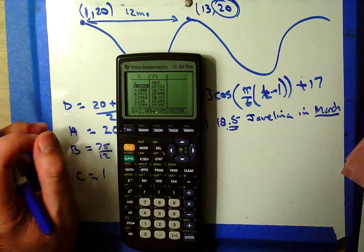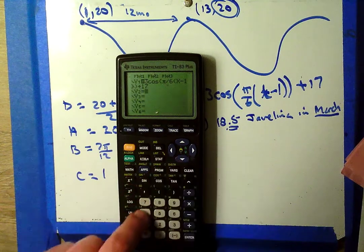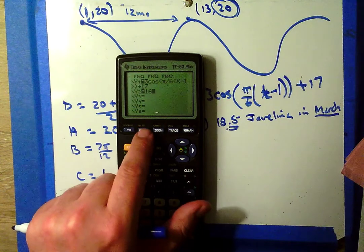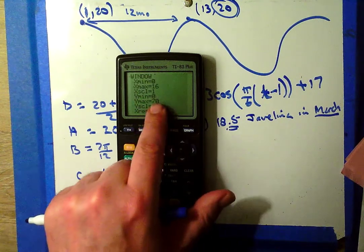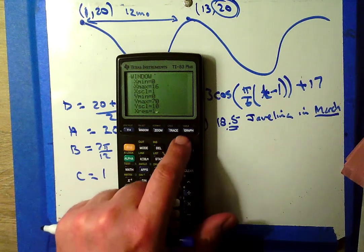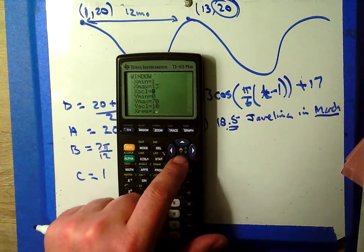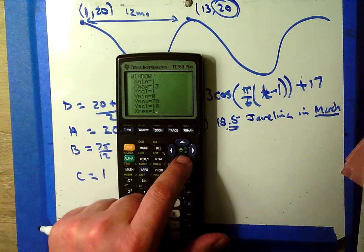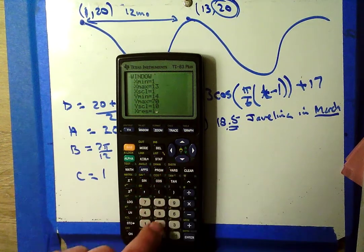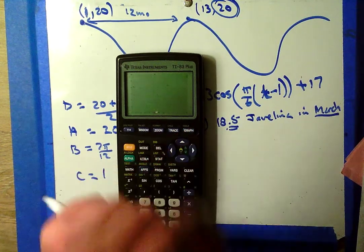When will the population be 16? Well, that 16 is an output, so I need to go over to my graph and graph 16. I want to be smart about this and change my viewing window. I still have the viewing window from the Matterhorn problem. Now we're going from 1 to 13, and our low, we found out, was 14, and our high was 20. And we can go in steps of 1.